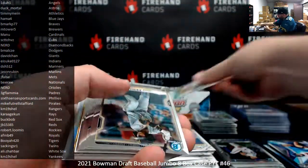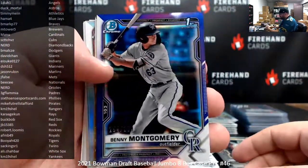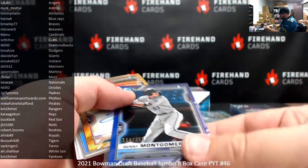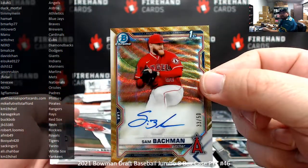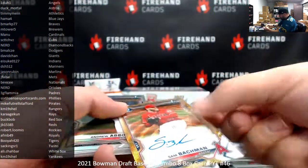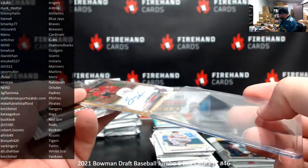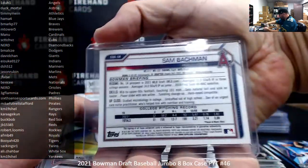Aqua Paper to 199, Kate Povich, Twins. That'd be great. It wouldn't be great for me, but it would be great. Benny Montgomery to 250 for the Rockies to Robert Loomis. And I got a Gold Wave Auto Sam Bachman for the Angels, 33 of 50. 1-1's got the Angels. Ninth overall pick, Sam Bachman was. Of course, the Angels used all 10 of their draft picks this year on pitchers. He was the first one.